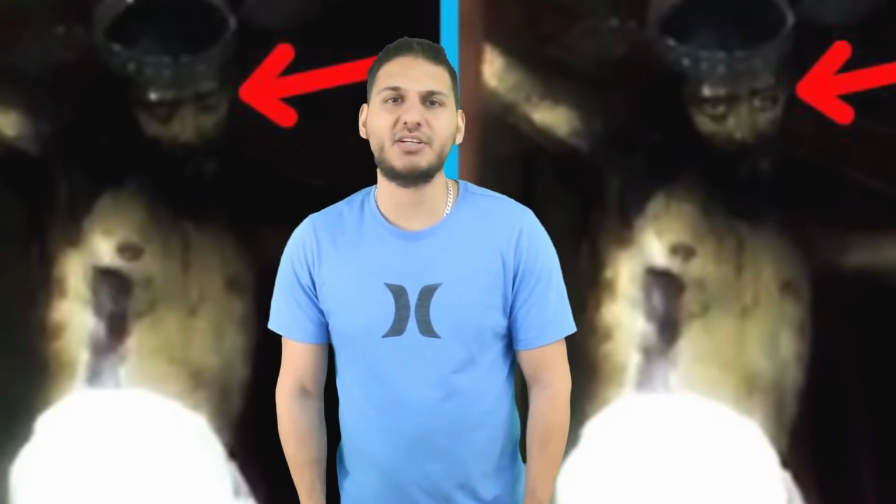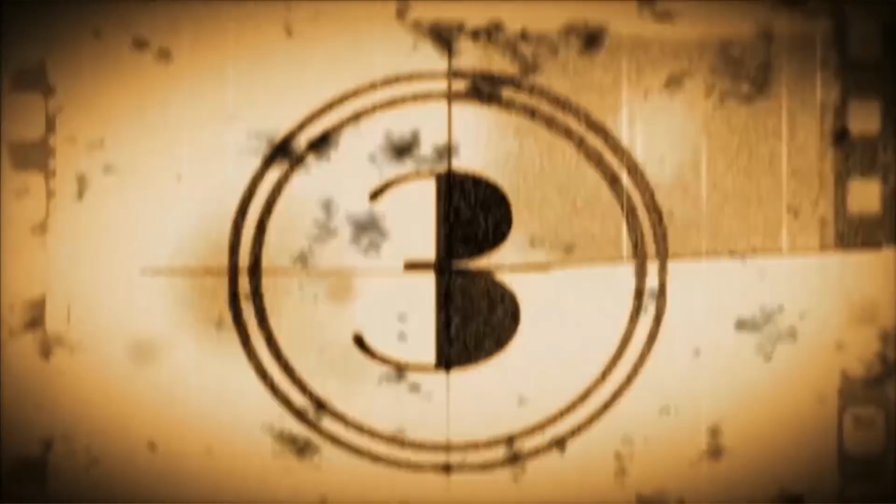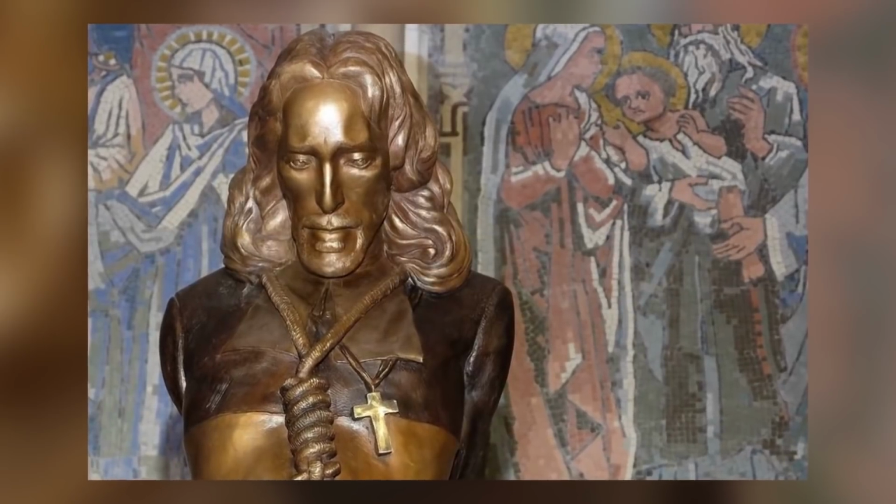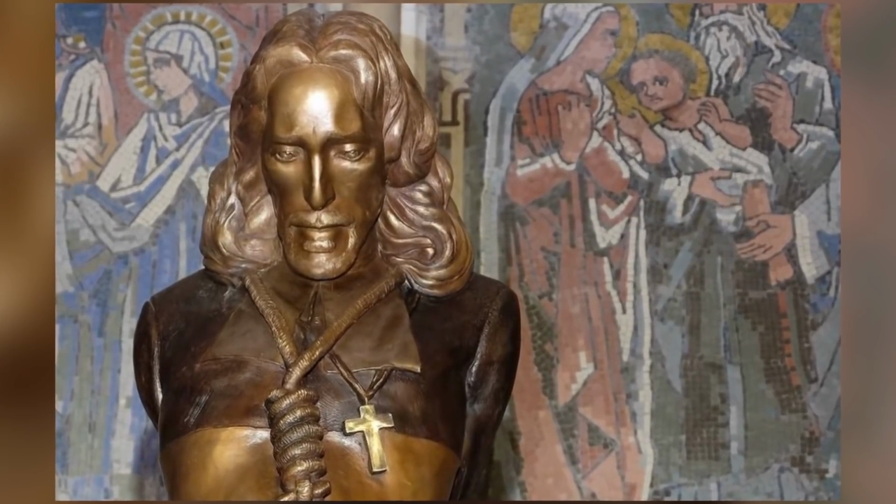A ghost makes an appearance at a shrine, and this takes us to number 3. This next clip I'm about to show you guys was taken in a church over in Ireland. This church houses the national shrine of St. Oliver Plunkett, who was an Irish saint who was condemned to death, and that was although he was completely innocent. So you're gonna see his cell door and possibly St. Oliver Plunkett himself. Watch.